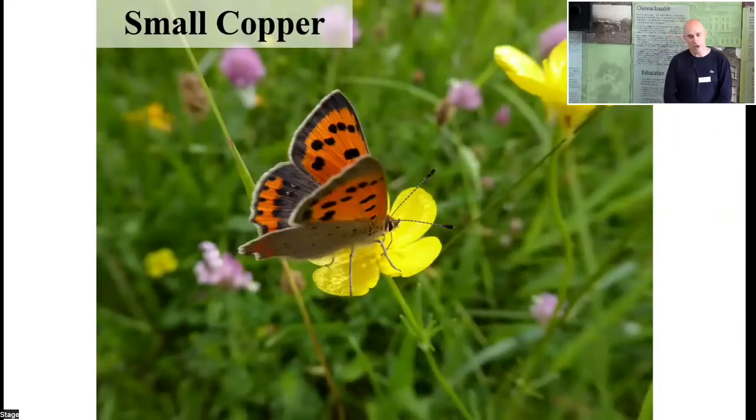Small copper, really common in the Burren. Common sorrel and sheep sorrel are the larval food plants. This is a female. She's on a buttercup there. And again, this is in Cluncoos Valley, right beside the cottage.